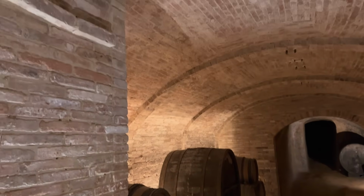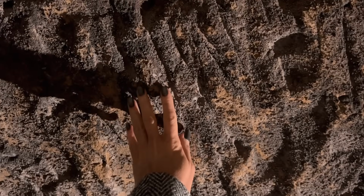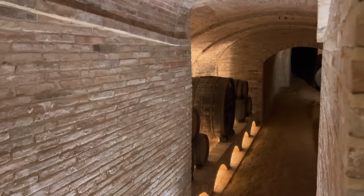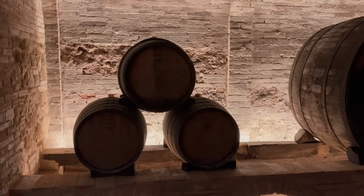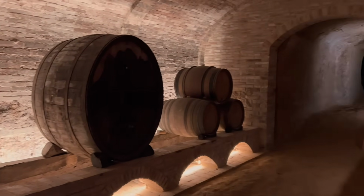The owners did an incredible job preserving some of its unique parts. The origin date of the cellar remains unknown, but Igor shared with me that the historian of Montepulciano speculates that the structure of the cellar dates all the way back to the Etruscan period.